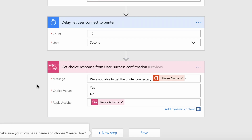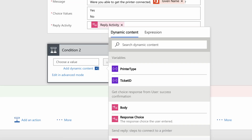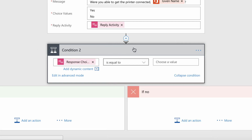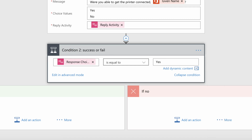Reply activity. And we're going to add a new condition here. This is going to be effectively yes or no. So based on that response from the success confirmation, my choice here will be... my default's going to be a yes.